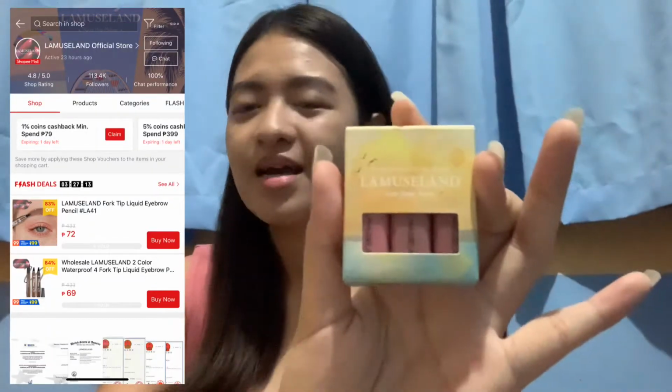Anyway, I found this Lamuseland on Shopee. And I got interested kasi part of the 8.8 sale. So, yes, this review is a bit late, but nag-submit ako ng review sa Shopee. Let's check this one first. So, hindi ko na-expect na ang lit niya, guys. So, yan, kasama na yung kuko ko dyan. Tapos isa pa. So, parang less than 2 inches lang siya.